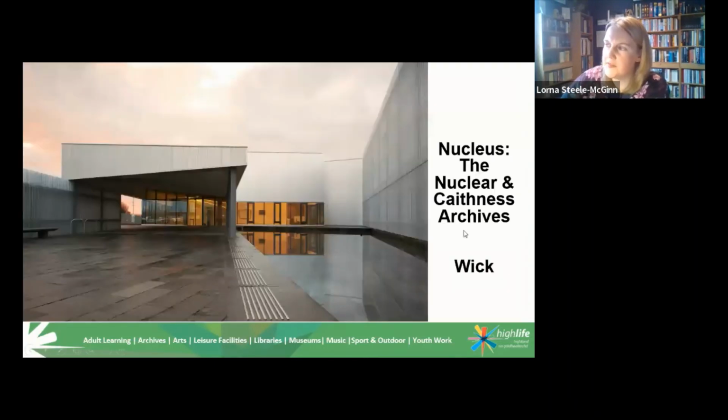And then Nucleus, the Nuclear and Caithness Archives. This was built by and is administered by the Nuclear Decommissioning Authority, and High Life Highland and the Highland Archive Service run the public facing service on behalf of them, giving access to the historic records of Caithness. So you can see it's an entirely different sort of building from the others.